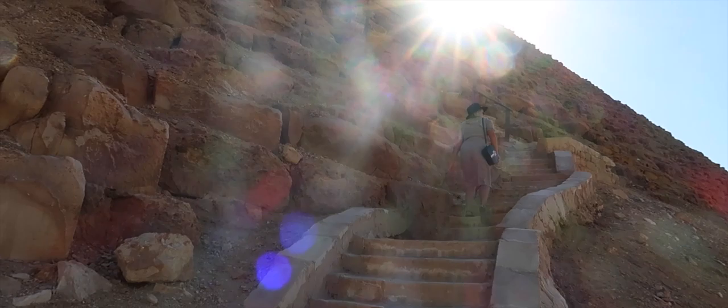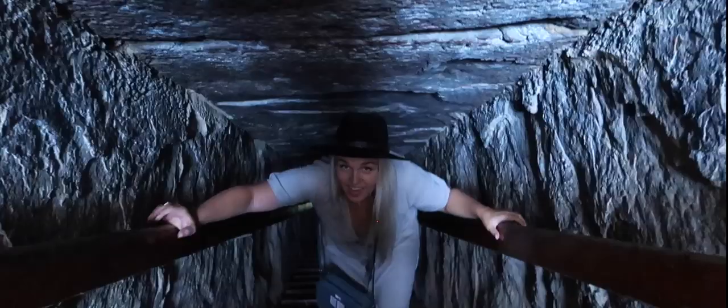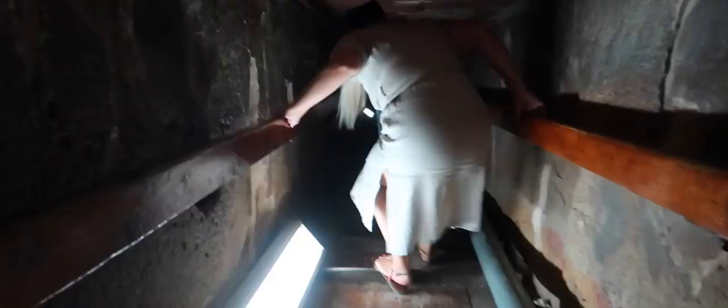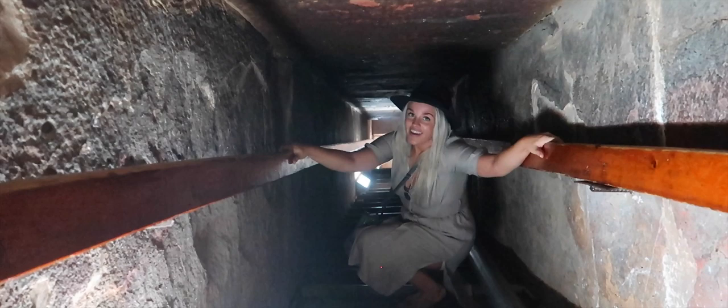The Pyramid of Dahshur is the third largest pyramid in Egypt. Its passage slopes downwards at a 27 degree angle, plunging 200 feet below the surface. We've been going for a few minutes now. This is a very long shaft.